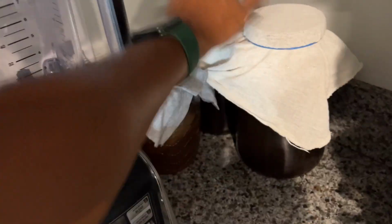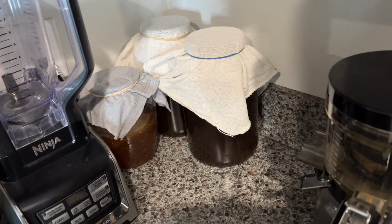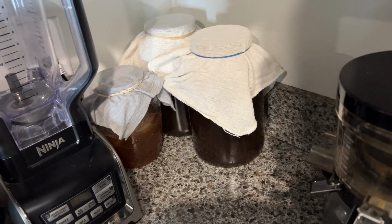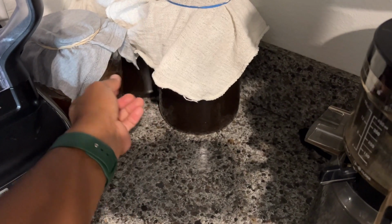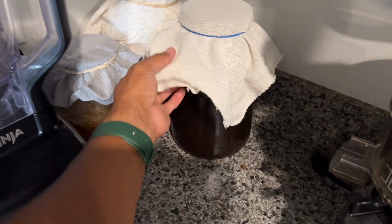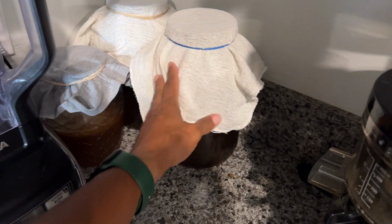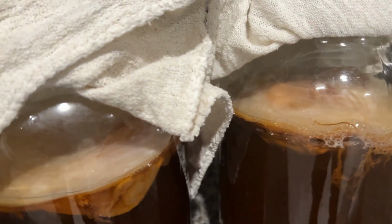It's a good airflow. You don't want to use paper towels over it. Paper towels might have stuff that may fall right in it. Just remember, use an old t-shirt. Look, I'm using an old t-shirt right here, but I'm using the cloths that came with these bottles on these as well.